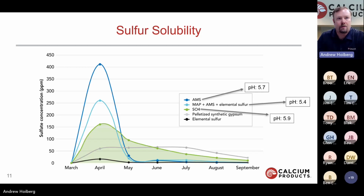So you can see that this dark blue line represents the ammonium sulfate. It's important to note that ammonium sulfate is about 300 times more soluble than gypsum or SO4 is. And so we would expect that it takes less water to break that down. So you can see that in that first month of application, nearly all of the sulfate has been dissolved into some sort of soil solution.